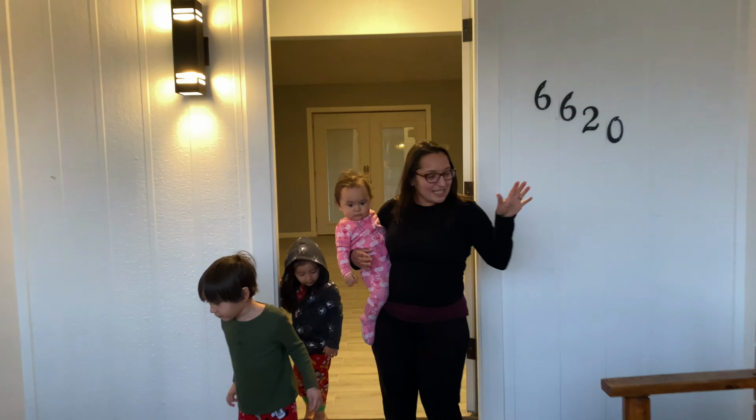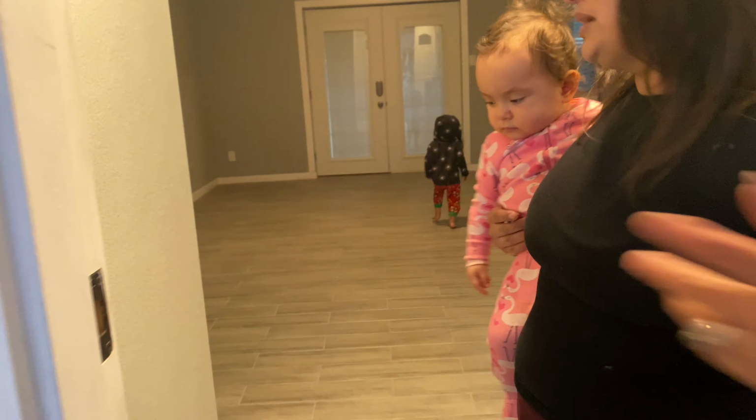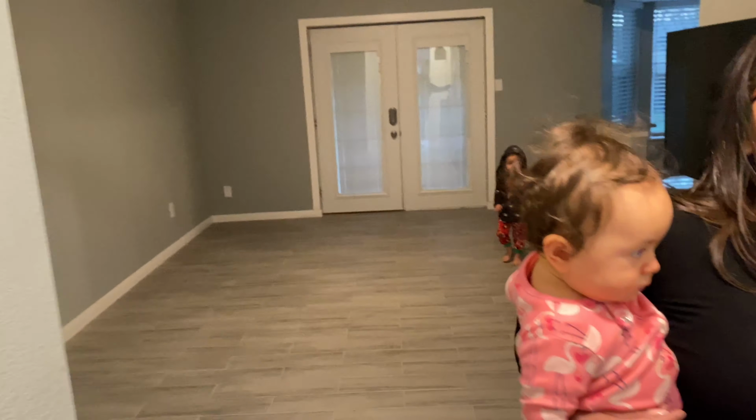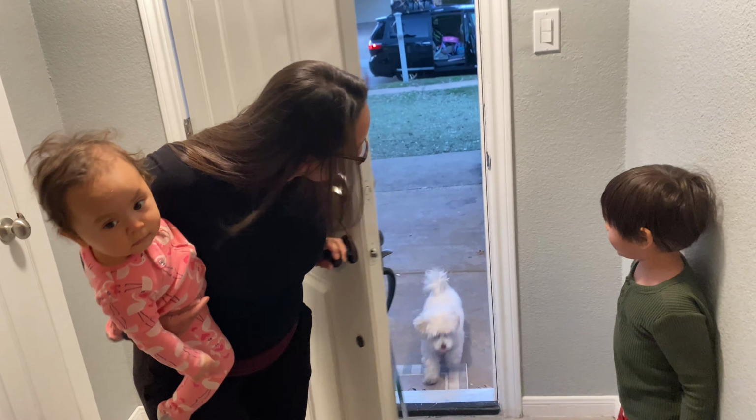Okay, so before you guys enter, look at this little porch area here. They actually left that there, which is cute. And then this little cute fountain. Super cute. So come in, Hannah, come into our new house. Okay, so right in here. Let me see, Jada. Espérate, Jada, Hannah.